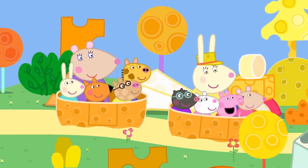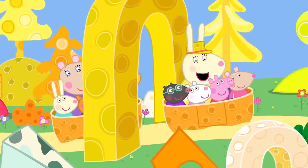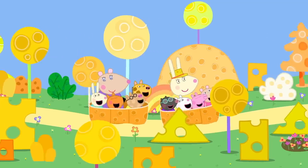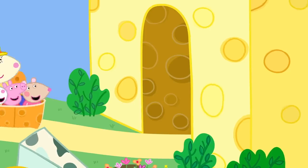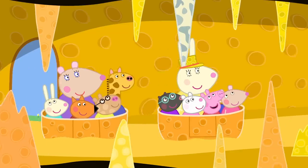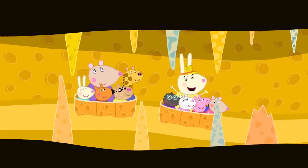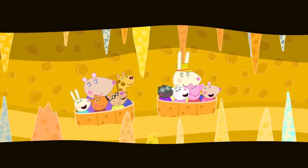Miss Rabbit, are the boats made out of real cheese? No, the boats are made out of plastic. Boats made out of real cheese would be bizarre. The Cheese River flows past hills and trees of cheese. This is the Cheese Mountain. Is this mountain made out of real cheese? No, but this is exactly what it would be like to sail through a cheese mountain. If cheese mountains existed.